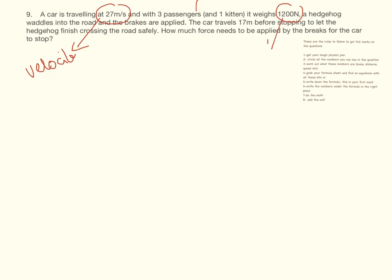Here I have this one. This is a force, and here I have a distance. And you can see that we need to work out how much force needs to be applied to the brakes. So it's a bit confusing. This is force in the question. So you might think that's just the answer, but there's quite a lot going on here.